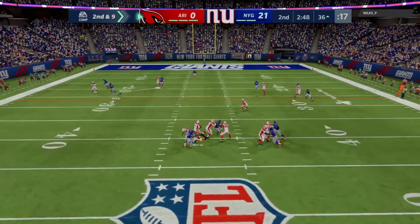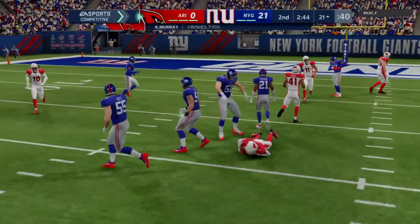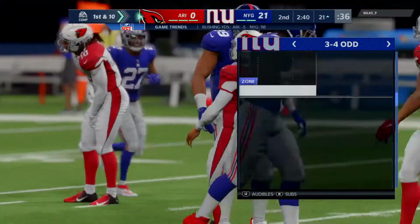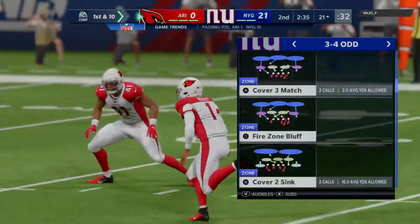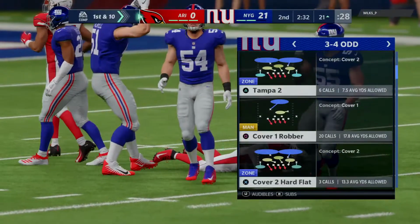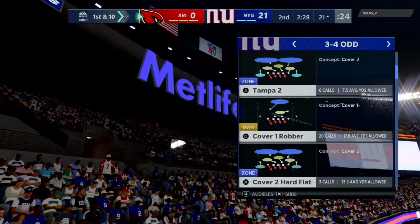On 2nd and 9, Murray forced out to his left. The escapability in evidence there is that one good for 15 and a first. Looks to me, partner, like he's learned a little bit, because earlier in the game, I think he was trying to force a lot of throws into some windows that just weren't open. Yeah, the interceptions had plagued him, especially a second interception, really a bad throw, so maybe a better decision there.